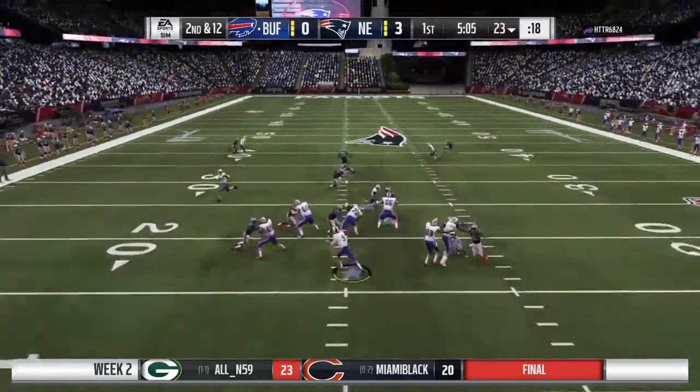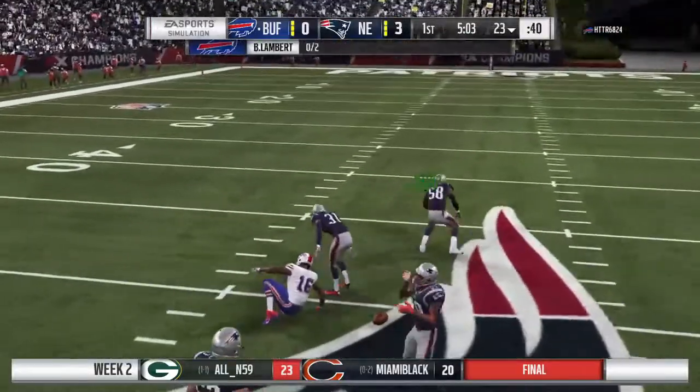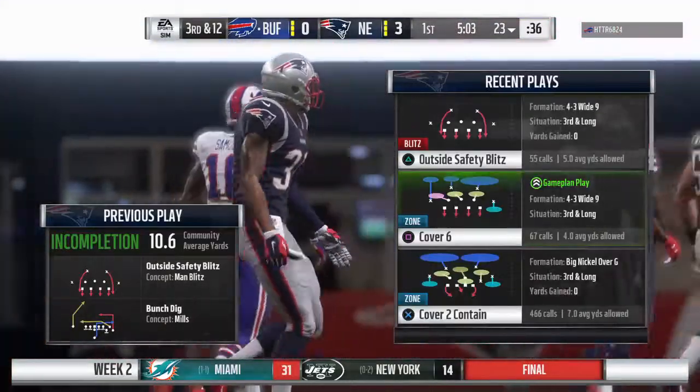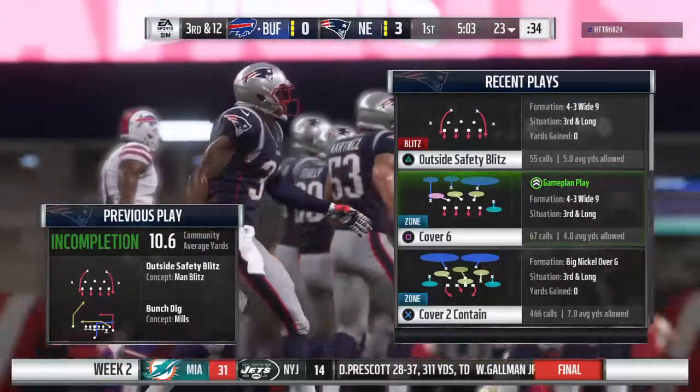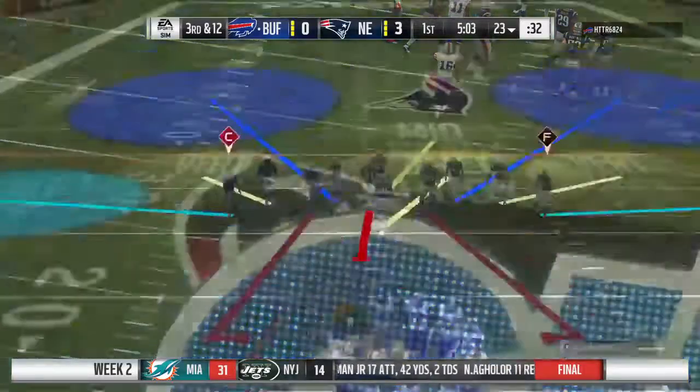Looking to throw on 2nd down. Lambert. And incomplete there. A nice hit jars the ball free and brings up 3rd down. And this pass defense, they were sensational in the win last week, and they're looking good here so far in this first quarter.